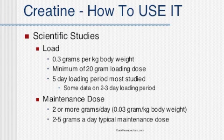The recommended loading dose is 0.3 grams per kilogram of body weight. It's felt that a minimum of a 20 gram loading dose is best. A 5-day loading period is the most commonly studied regimen, although there is some data on shorter loading periods. You can break up this load over several smaller doses or take it all in one single dose.